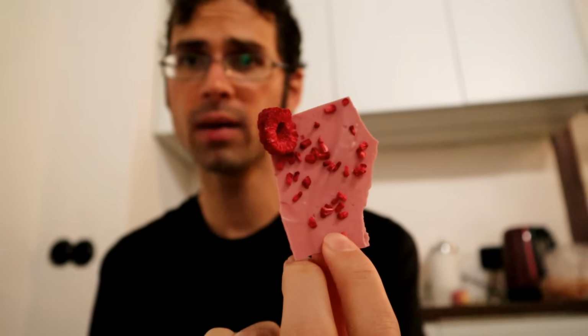Next, I'm going to try a piece of this bark here with little raspberry bits on it.